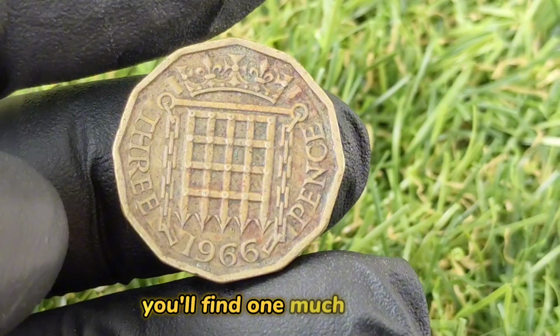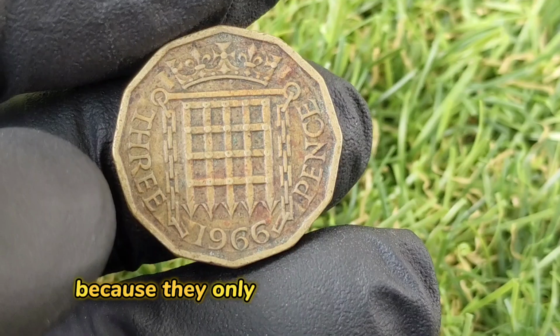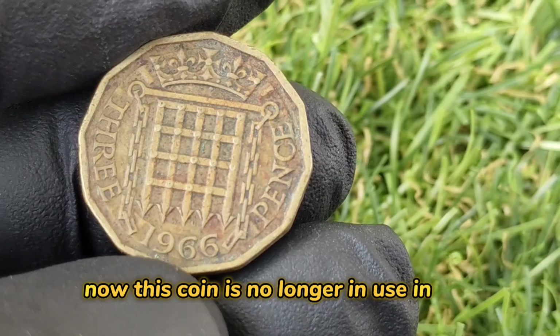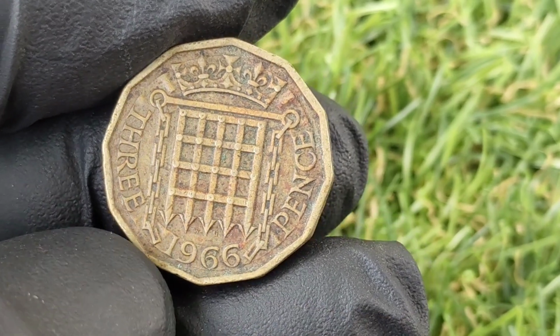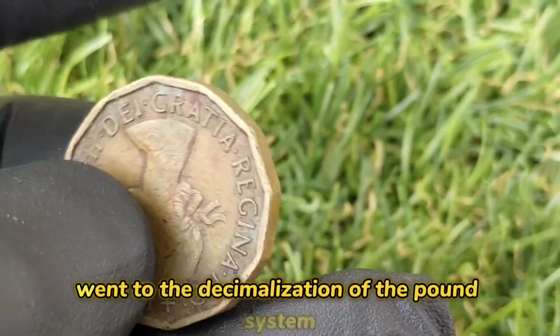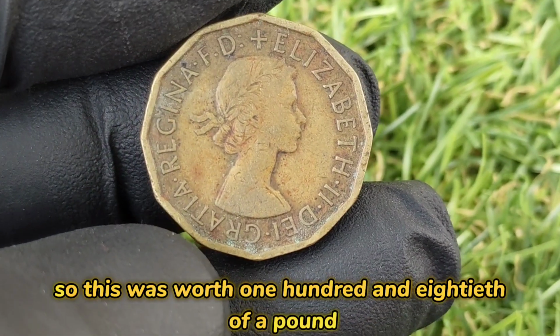You'll find one much shinier and worth $8 to $10 from 1970 because they only made these in a proof version. Now this coin is no longer in use in the United Kingdom, and in fact they gave it the boot on August 31, 1971. Now some of you know that Great Britain went to the decimalization of the pound system. So this was worth 1/180th of a pound.